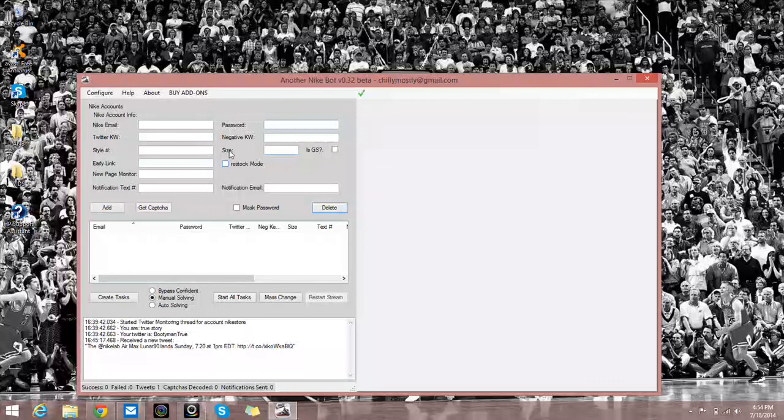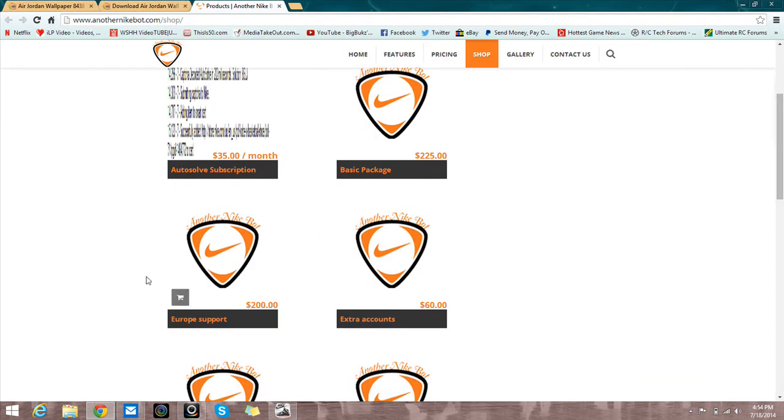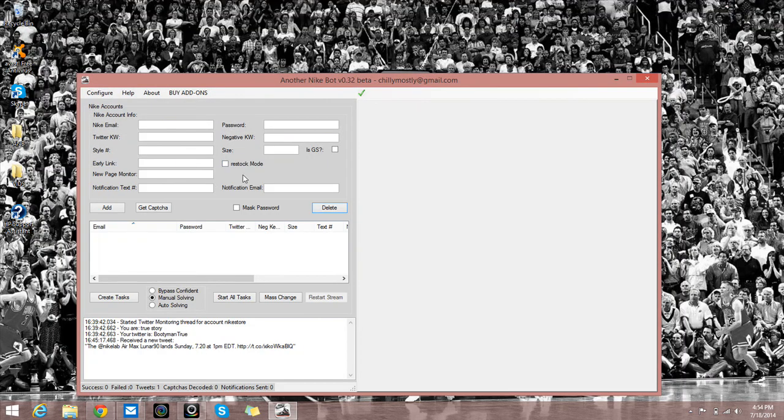So let's say you already have another Nike bot. What you would do is go to buy add-ons, and it would take you to the web page, which then would take you to all the prices and everything you would add on. So then once you add on, restock mode and auto solving will be unlocked. And now you click that, like I said, you click the restock mode.